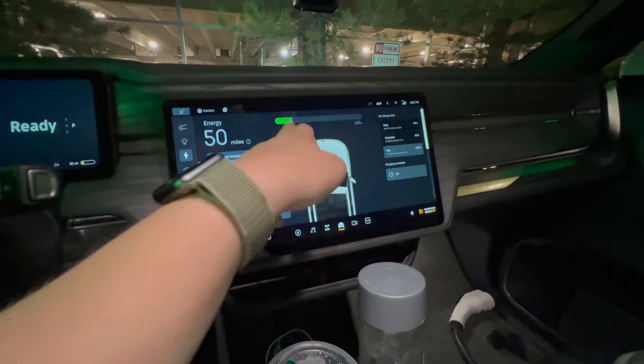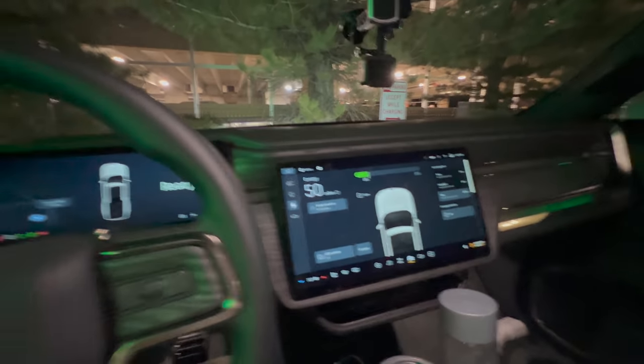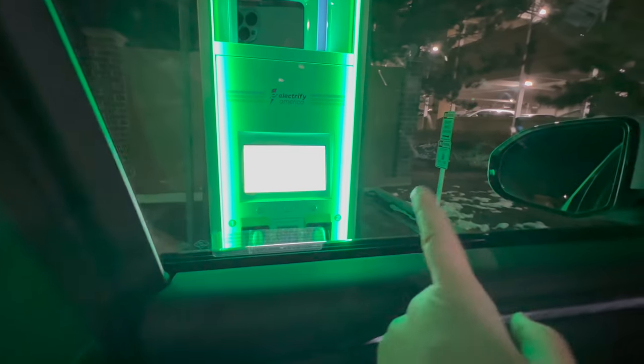Let's take a look. 18% state of charge. Let me swipe to activate this station. The Rivian does not have plug and charge, I don't believe, and it doesn't have any sort of plan with Electrify America for free charging. So I'm going to use my Electrify America Pass Plus. We'll see how much it costs to charge.